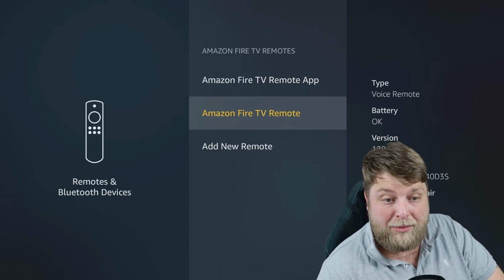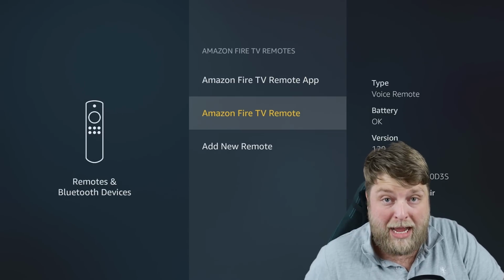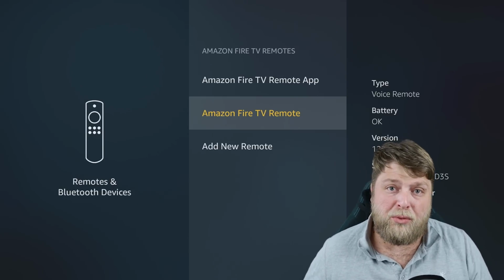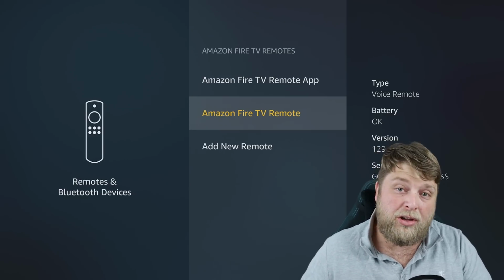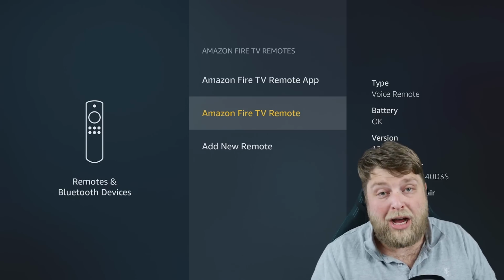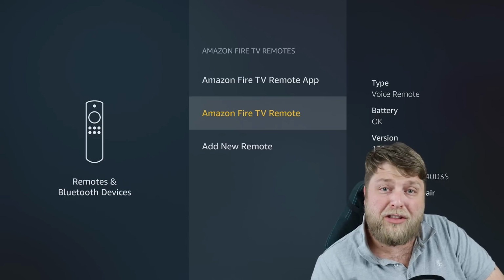But if I go down to the Amazon Fire TV remote, you can actually check the battery life, as you can see above my head right now. It does say OK, so if you do think the batteries on your remote do need changing, you can check on that. And if your battery life is low, you will know that you do need to change them. If it shows us OK, you know that you don't have to mess about changing them. A feature many of you won't use, but it is a feature that is there.